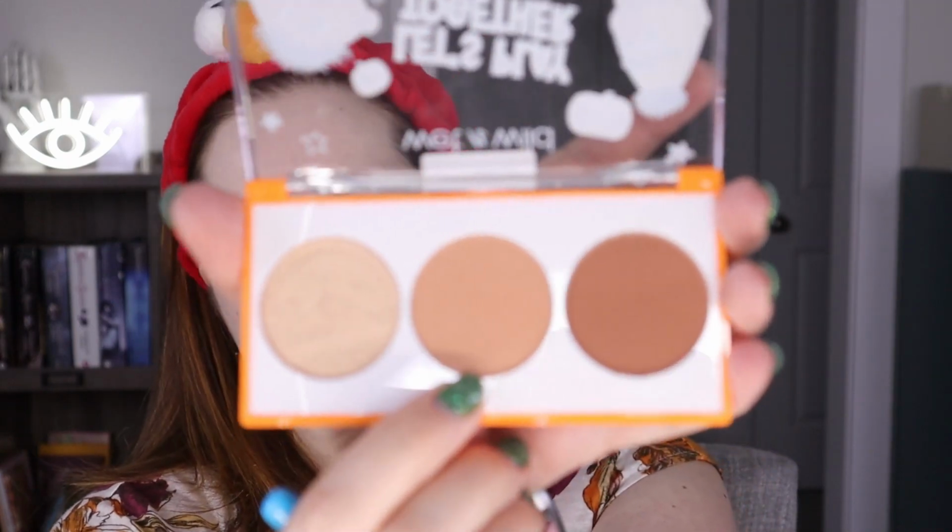All right, we're going to break into this. I am going to use one of the brushes from the set. And I think we're going to go in with the lighter shade and see how that goes.